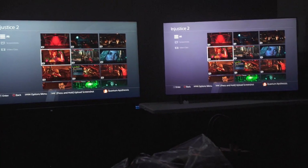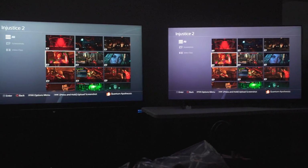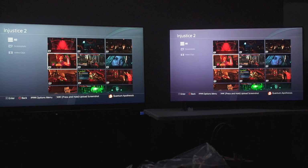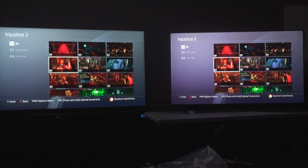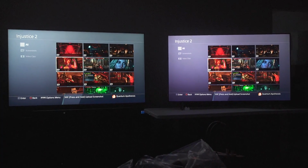Alright everyone, so right now I'm going to be freehanding my camera, so please refrain from tripod jokes, because there's no way I'm able to do this at this distance with the 65 and the 55-inch size difference and get them both in the frame like this. So do bear with me, and I even might have to zoom out just a little bit more so you guys can see the full picture here.